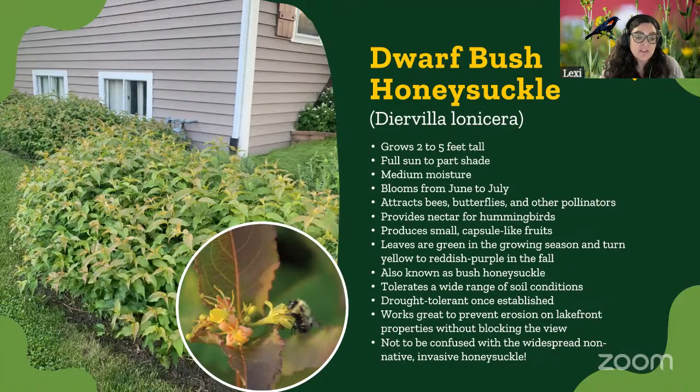It's going to bloom with these beautiful yellow flowers. They're kind of trumpet-like flowers from June to July. And those flowers are going to attract so many bees, butterflies, other pollinators, and of course, hummingbirds love this flower shape. So who doesn't want to see more hummingbirds in their yard? It also produces small capsule-like fruits, and these leaves are green in the growing season, but then they're going to turn into a beautiful yellow, reddish purple into the fall.